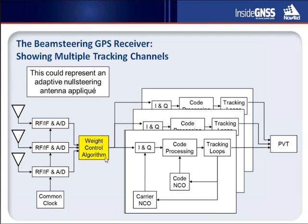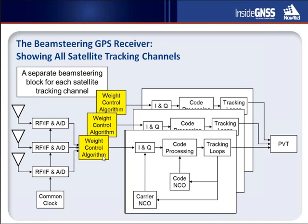We close this section by addressing and solving the dilemma of how to control the gain to many satellites simultaneously, many more satellites in fact than the degrees of freedom of the array would indicate we could support. And we do this, perhaps not so surprisingly, by allocating a separate weight control block for each receiver tracking channel.